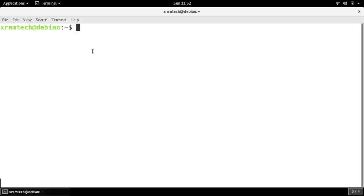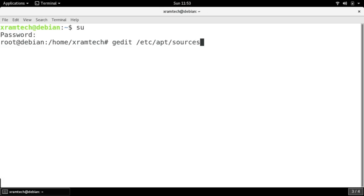I'm going to use GEdit to view the file, but I have to open it as root. So first I'm going to make myself root, su, press enter, enter my password. Press enter. Now I'm going to type gedit /etc/apt/sources.list. Press enter.